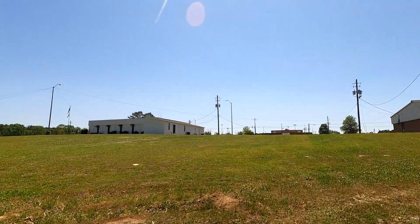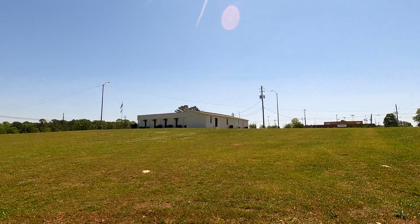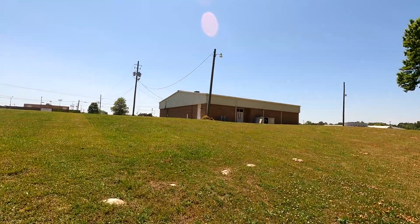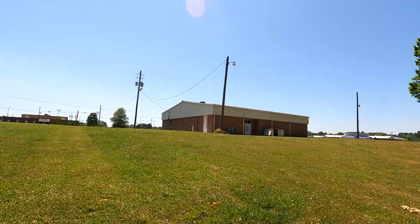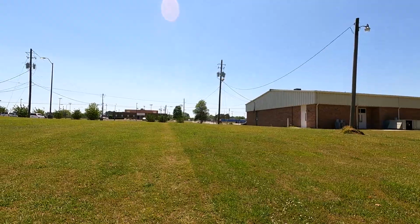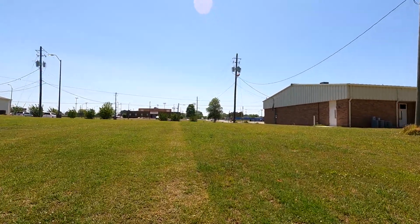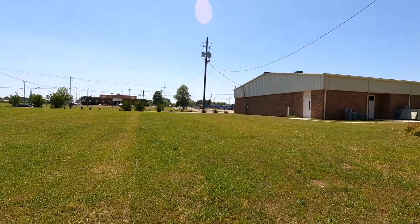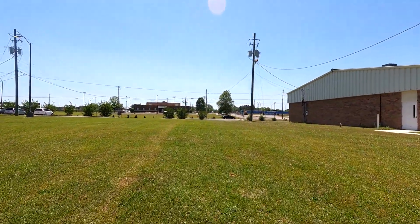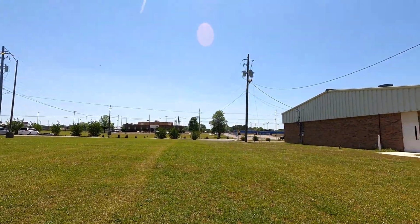Here's the back of the Board of Education. And then this, I read the sign a while ago, it was something like the Attalla Life Center or something like that. And there's a rec center over there, recreation center, which I've shown in my previous video. But I guess on to our next stop then. So see you in a few minutes.